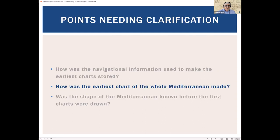Second point, how was the earlier chart of the old Mediterranean made? The very existence of the medieval Portolan chart covering from the Atlantic coast of Europe and Northwest Africa to the Black Sea demonstrates that the information necessary to its construction was collected, accumulated, circulated, and became available to those interested in its making. I'm referring not only to the navigational information produced by mariners, that is, sketches, notes, lists of routes and place names, but also to the one provided by travelers, merchants, scholars, and local officials.